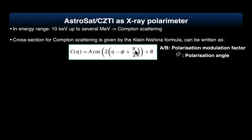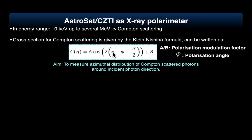In hard X-rays, the dominant means of interaction between photon and detector is Compton scattering. The Compton scattering cross-section can be written in a cosine function form, where A, B, and phi are related to polarization fraction and polarization angle. Eta presents the azimuthal angle. This azimuthal angle distribution of Compton scattered photons is measured.